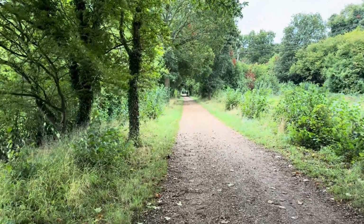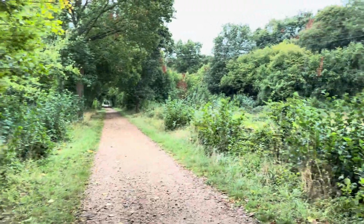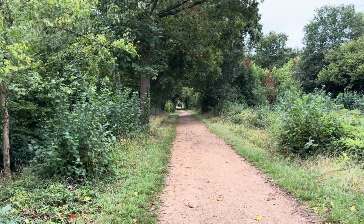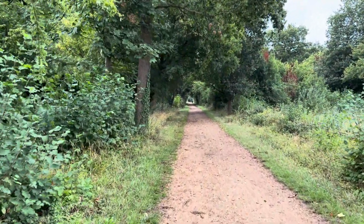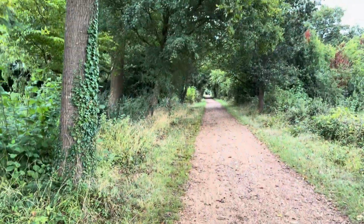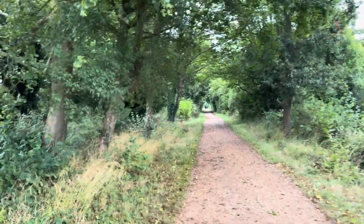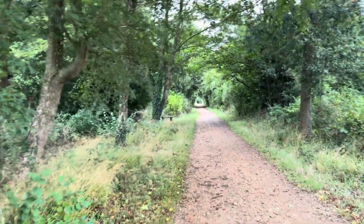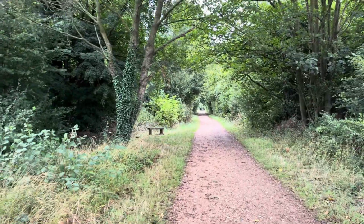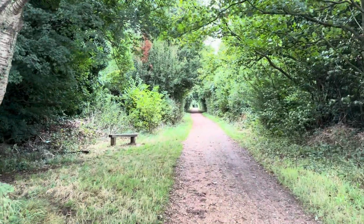I've noticed a slight difference since I turned onto this. I'm not huffing and puffing though, not as such anyway. It's a good quality track actually, seems to be kept. I seem to remember this from when I came down here before. It's kept in good nick, and ideal for walking and cycling along.